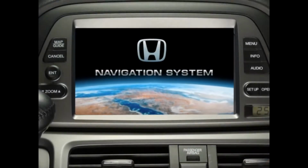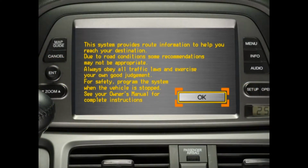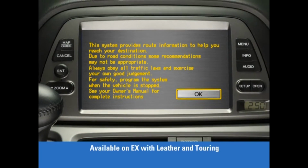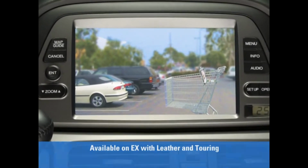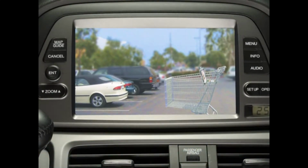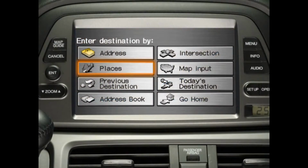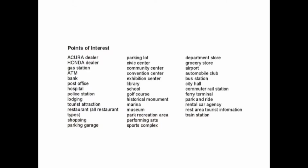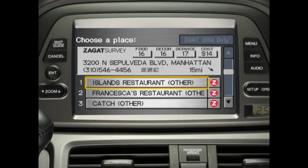Guidance on its safe operation will appear on screen. Be sure to review this information, then touch the OK button on the screen to continue on. The Odyssey's Honda satellite-linked navigation system with voice recognition and rear-view camera clearly minimizes the need to utilize conventional paper maps. Also, by tapping into its points of interest database, it can help you decide your destinations and can even provide informative restaurant reviews provided by the Zagat survey.